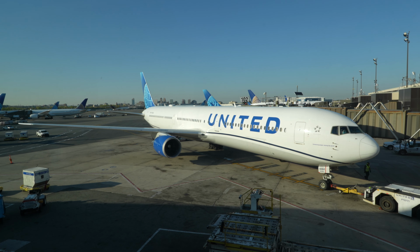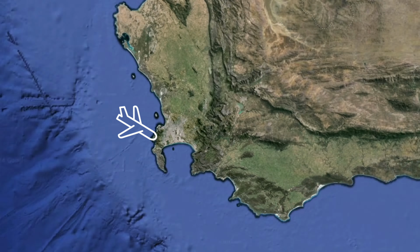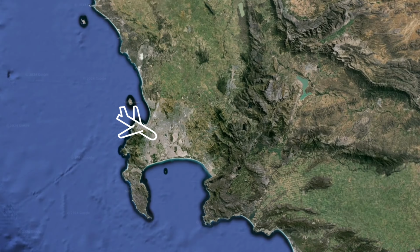Today we are so excited because we are flying on United Polaris Business Class from Newark to Cape Town. We just spent a couple-hour layover in the United Polaris Lounge, which was very relaxing. We had some delicious food, took a shower. Now I think we're feeling ready to go. And now we're on our way to the gate for our 14.5-hour flight. Let's do this.